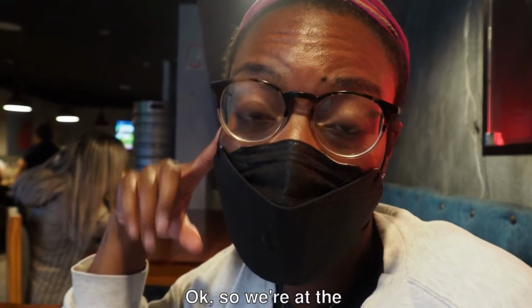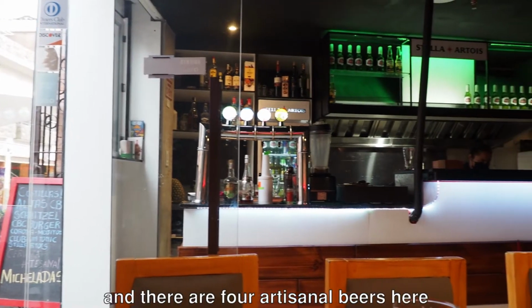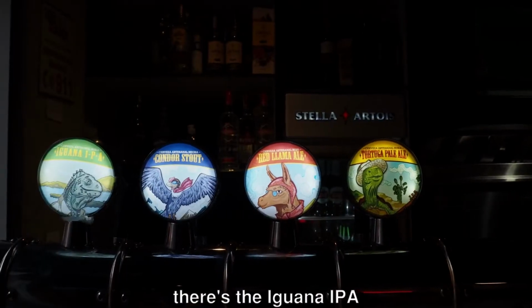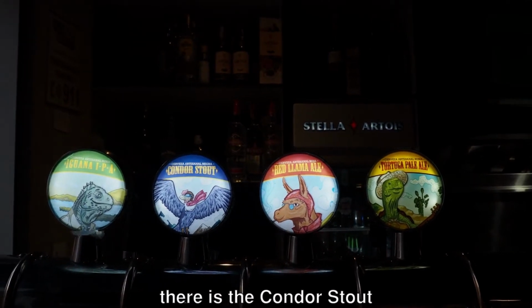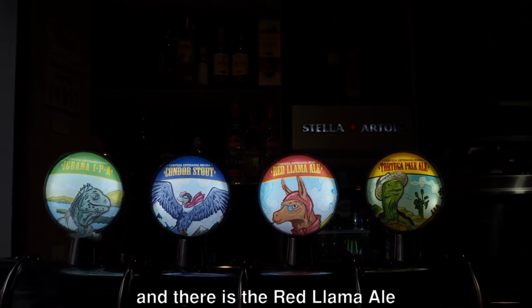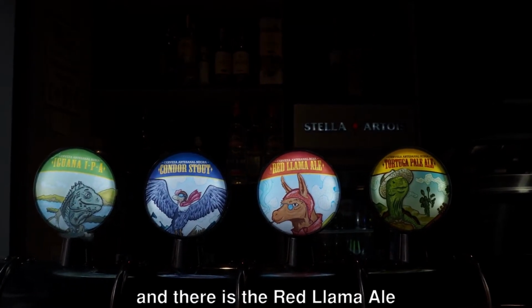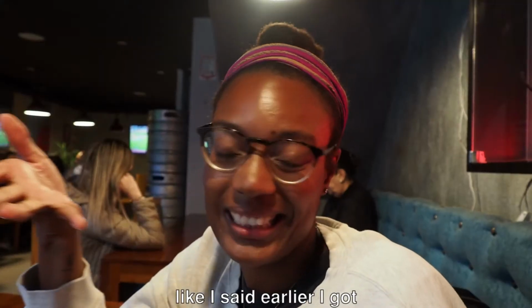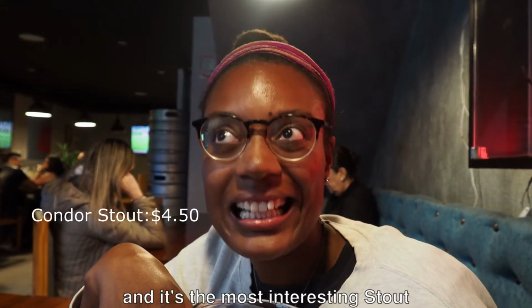So we're at the Cuenca Beer Company, and there are 4 artisanal beers here, and they have really fun names. There's the Iguana IPA, there is the Condor Stout, which is what I got, and there is the Red Llama Ale, and the Tortuga Pale Ale. Like I said earlier, I got the Condor Stout.